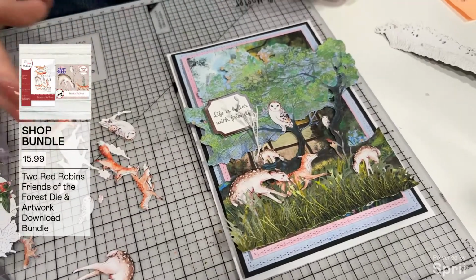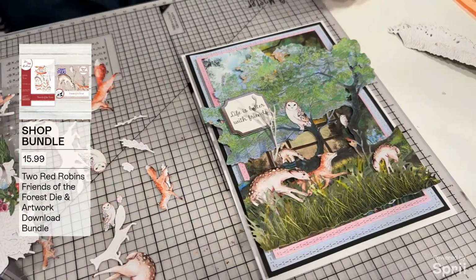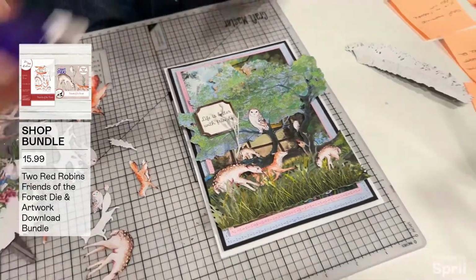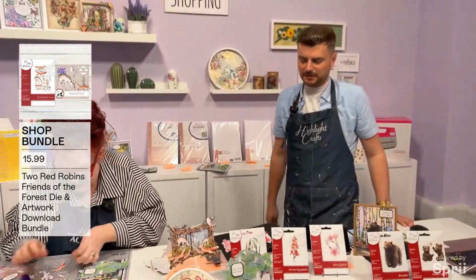I'm feeling I need another owl. Where can I put the next one? I need another owl in the tree. Oh, Marina says... butterfly! We've not got long left on our show as well. Where has this show gone? Oh my goodness. Only about 5 minutes left. While you're doing that, I'll read out a few comments for you all because this is coming together beautifully.